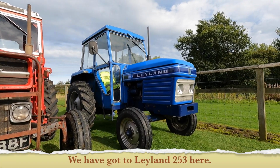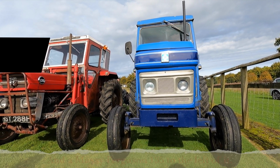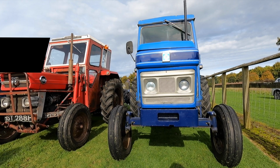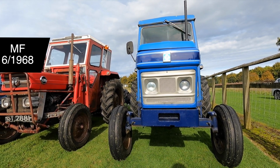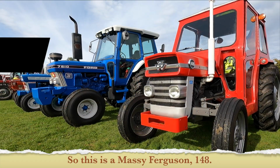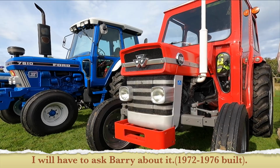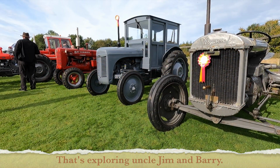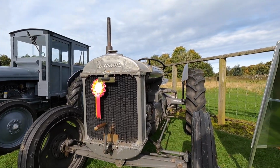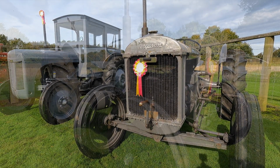So we've got a Leyland 253 here and a Massey Ferguson 135 to the left of it. I'll go round the back and we'll see if we can get the years. So this is a Massey Ferguson 148. It's an odd number. I'll have to ask Barry about it. Found another Ferguson brown. Hey, do you want to go back in your pram, Gracie? Tractor.